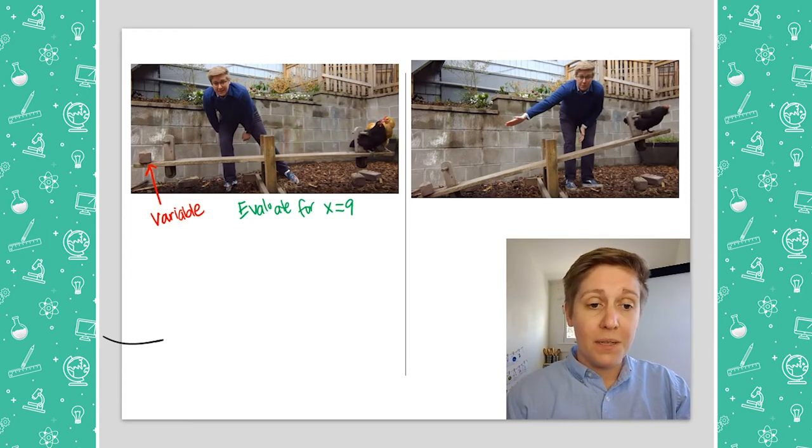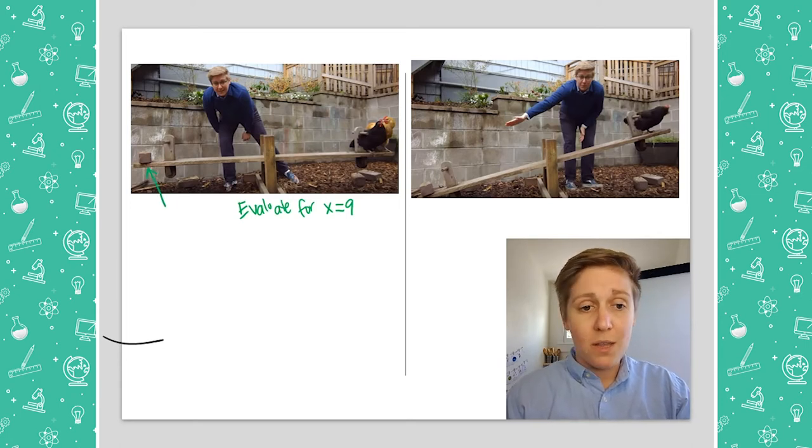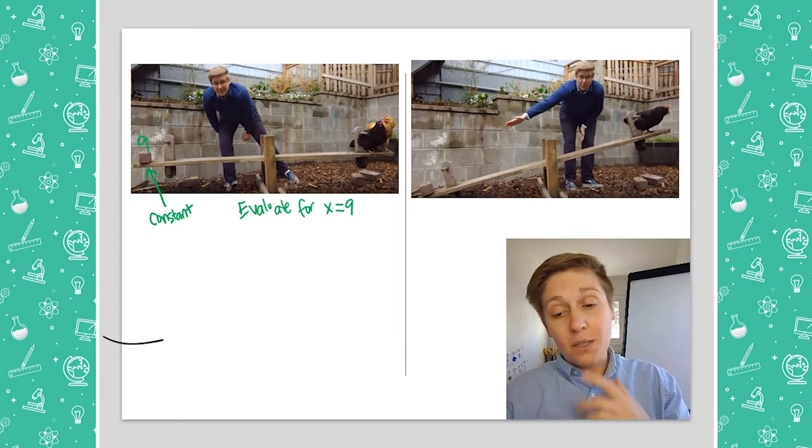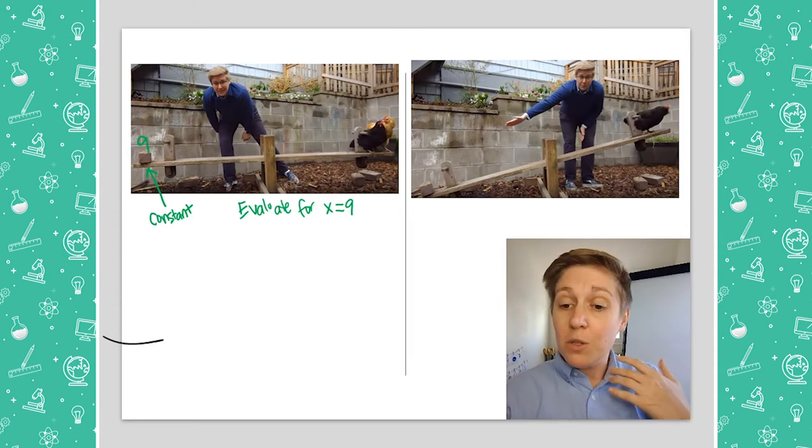So now that I know the weight of that brick, I'm not going to use the word variable anymore. I'm going to use the word constant. I'm using that word because the weight of the brick is not going to change at any point here. So that is a constant weight. Constant is a known quantity, a known amount. So I now know that a brick is 9 pounds. Now what I don't know is the weight of a chicken. So I'm going to use a new variable.